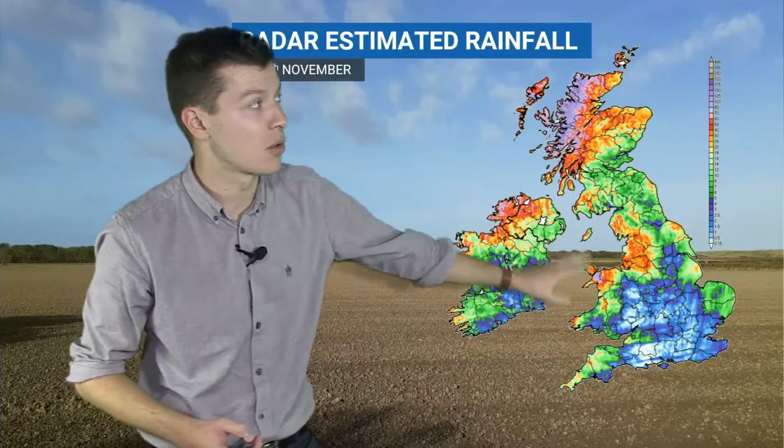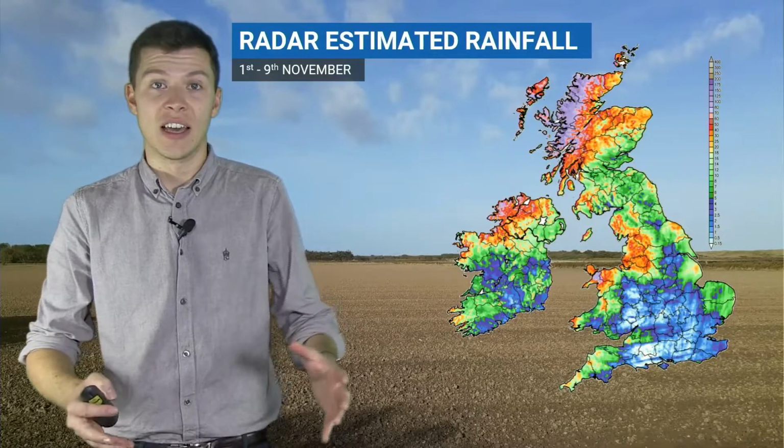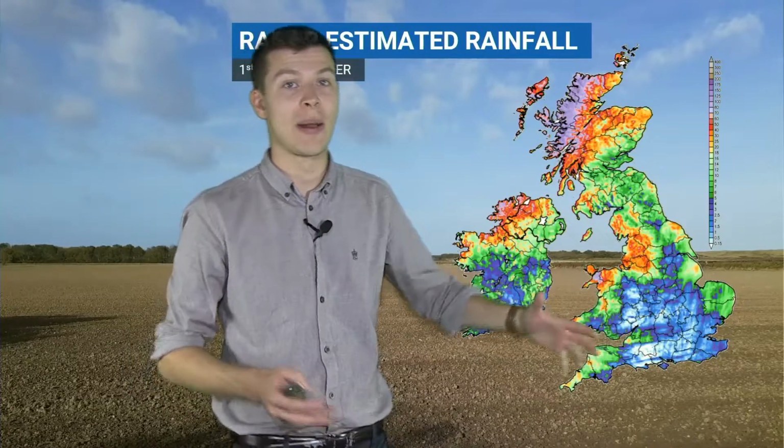So actually some of these areas have seen quite a lot of rain, those purple colours there, showing around 80 to 100 mil, perhaps more in a few spots. Elsewhere, generally southern England and parts of the Midlands has been dry, sheltered a lot of the time from that northerly flow of air and feed of showers.